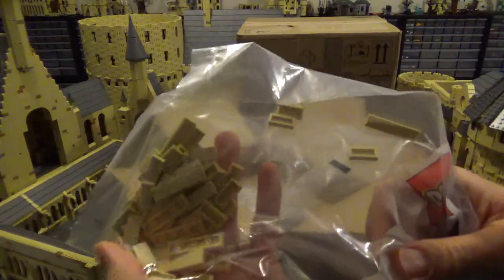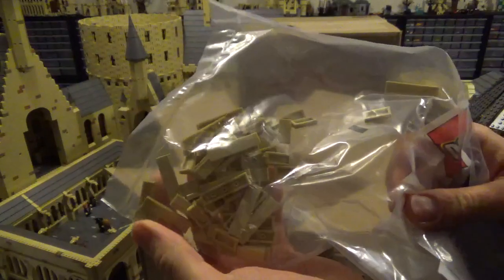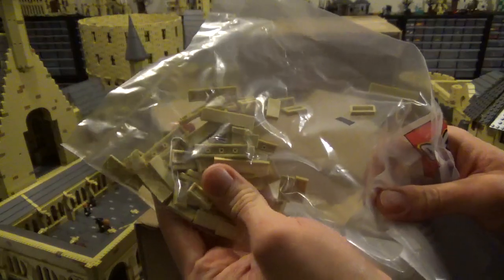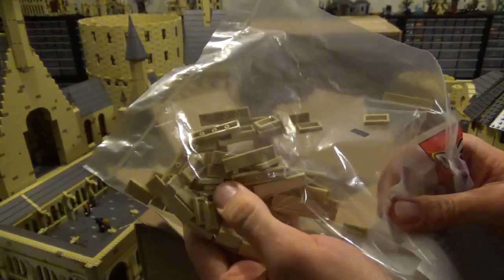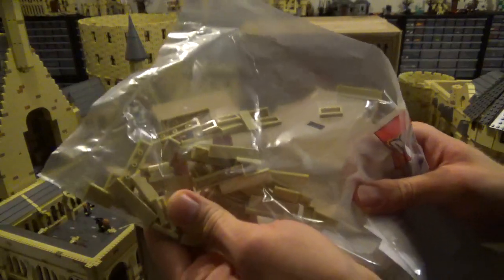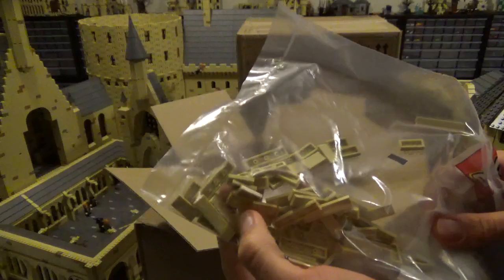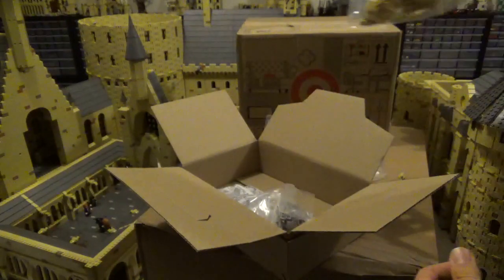I got a bunch of tiles here. I didn't order a ton. I still have a decent amount of tiles, but they are a part that will suddenly run out when I'm trying to, say, modularize something by putting tiles in between the floors. And then if you're out, it really slows you down, because you just have to spread them out and it makes it a little wonky.